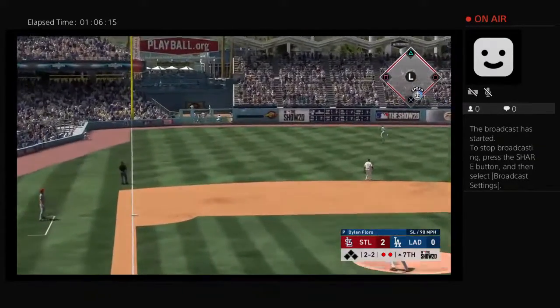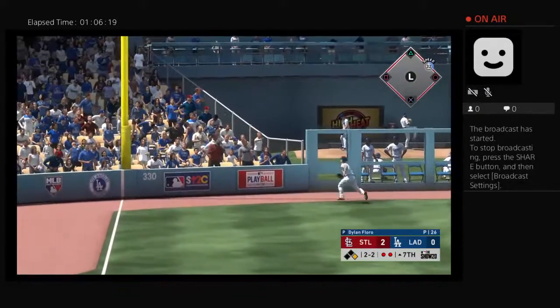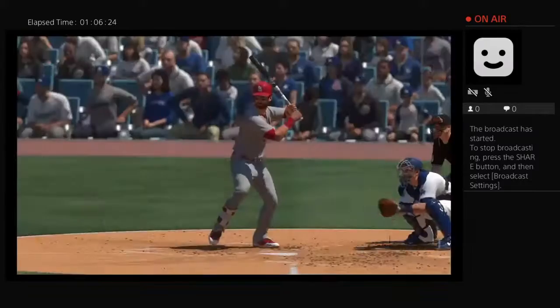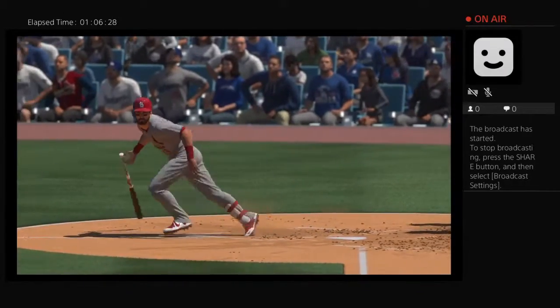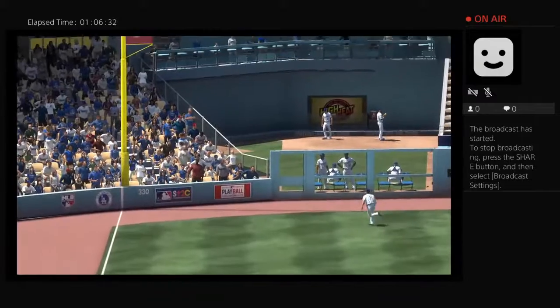Skied in the air to straightaway left. And now that'll hop over the wall, so he'll be at second here with 2 away on a ground rule double. When you play in this park where the fences are shorter, this is going to happen more often than any other ballparks.